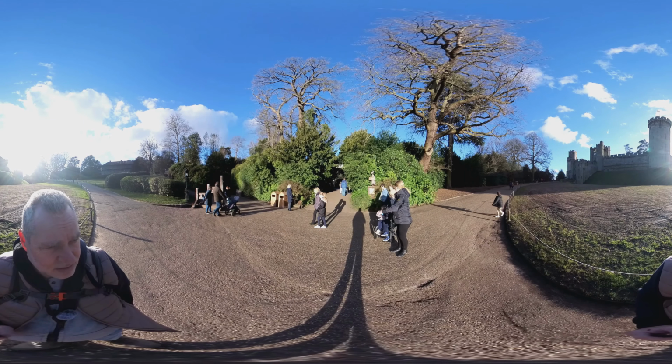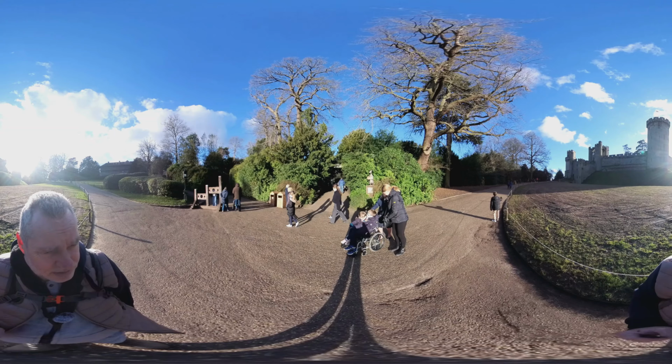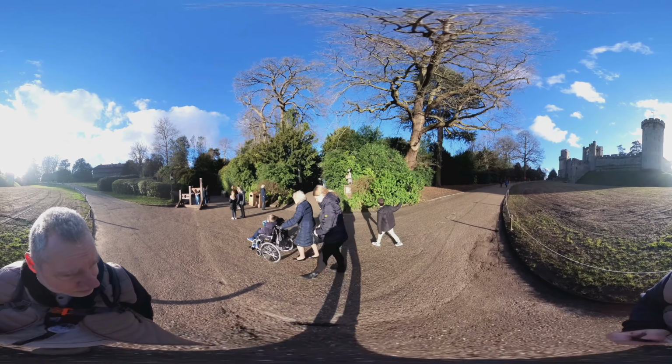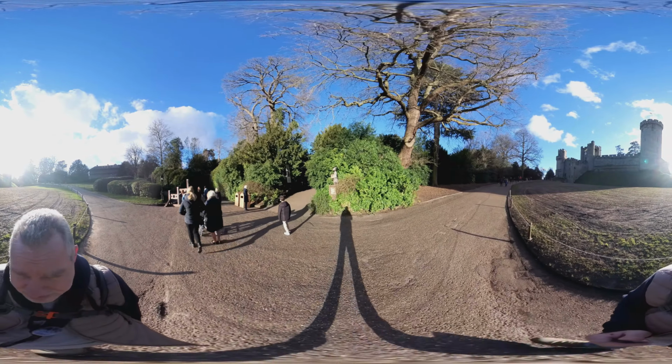Straight in front of us is the Horrible Histories maze. My son really enjoyed it in there. It's pretty cool. I'm not going to go in, take the camera and ruin it for you. But yeah, it's worth a venture around with the little ones.